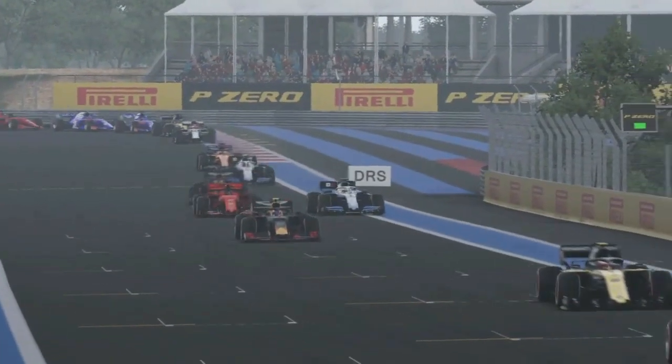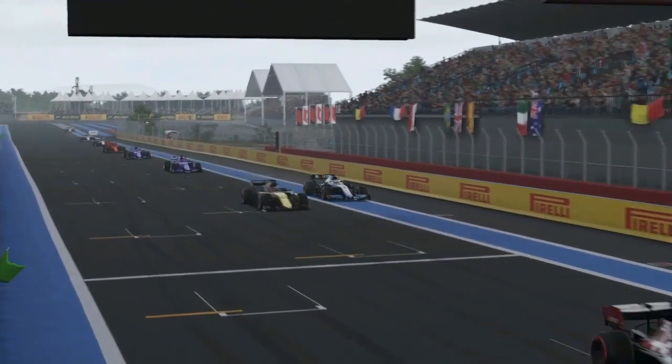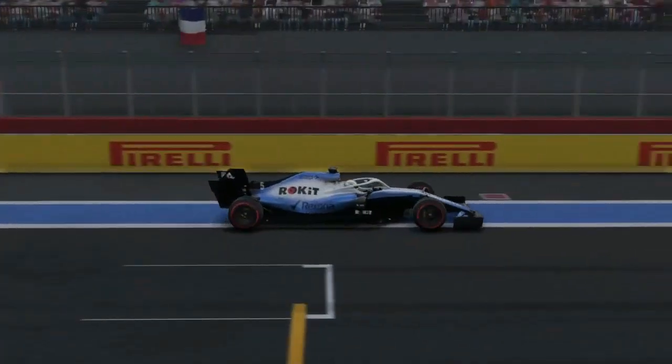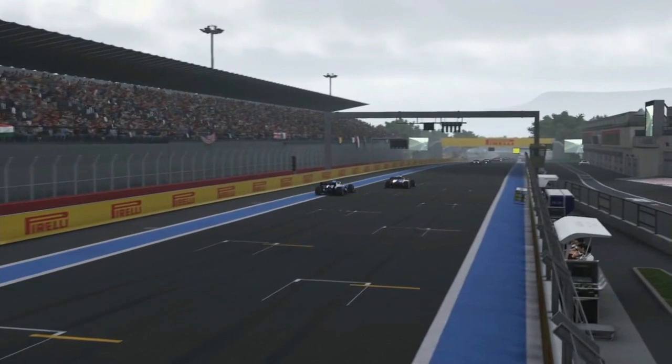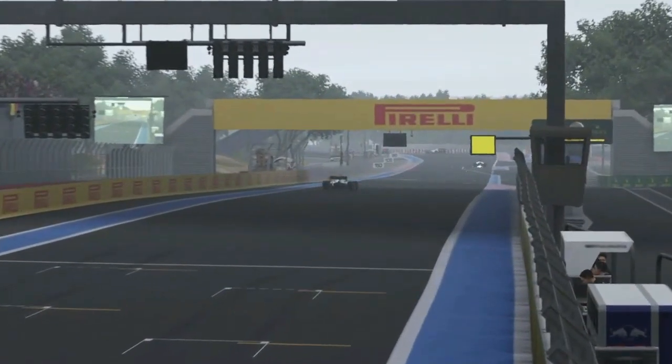Oh, we've got yellow flags. Oh, that's a Williams slowing down there. That's Sebastian Vettel. It's Sebastian Vettel has broken down. He is out of this Grand Prix. Where's he going to park it?